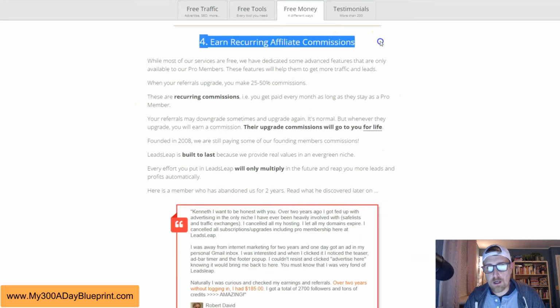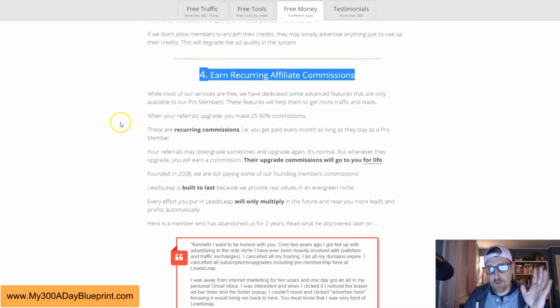And then we have recurring affiliate commissions, okay? When you refer people here, you can make 25 to 50% commissions. All right, so if you're a free member, you're going to earn 25% commissions if they upgrade. And if you're a pro member or an upgraded member, you're going to earn 50% commissions on people that upgrade. And those are for life. So if you get somebody that comes in and sticks around for 12 months, then you're going to make $10 on them each month if you're a pro member. And that's it. So it's pretty cool. All right. So those are the 4 ways to get paid.